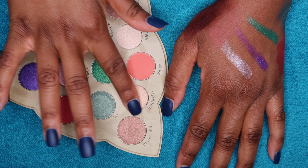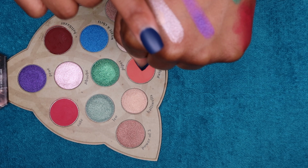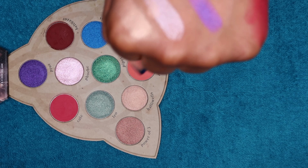Hollowells. We'll do Hollowells. Okay, your average shimmer shade. Champagne shimmer.